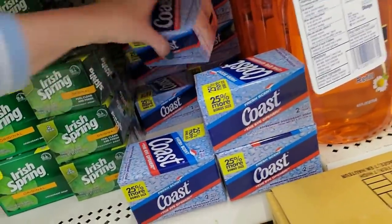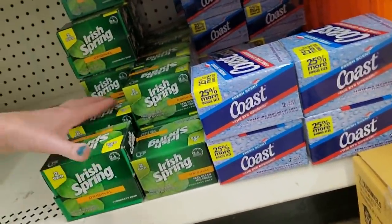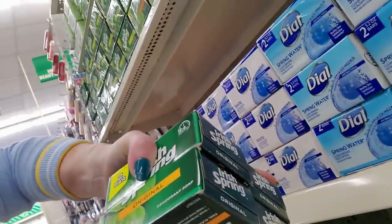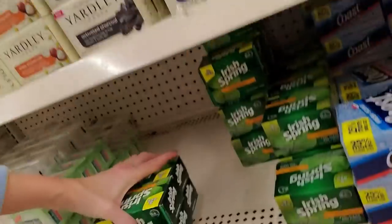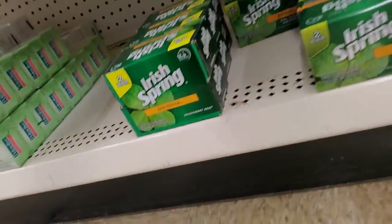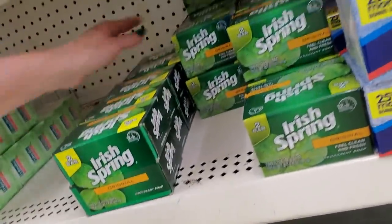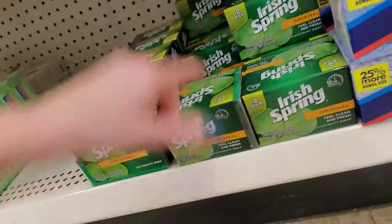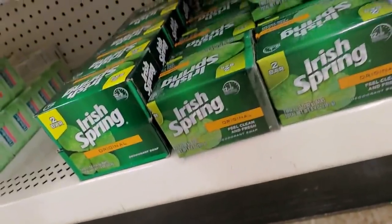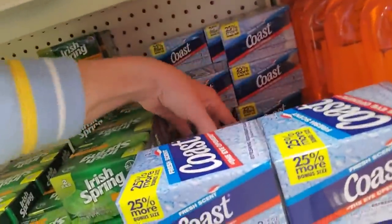You get two bars, and it looks like it's a 25% more bonus size. Oh, I remember these. These are different. This is also Irish Spring, but they're bigger bars, and you get two of them. Yeah, these are different. These little bars here are also original, but they're smaller. Let me get the coast right quick.